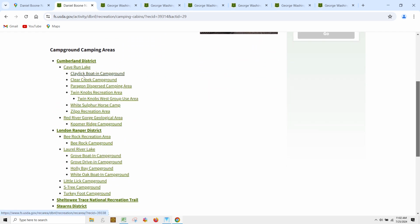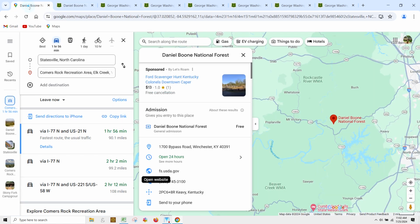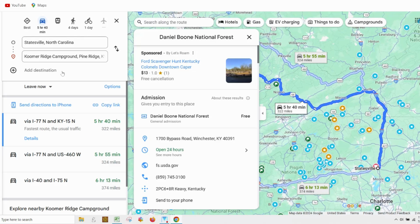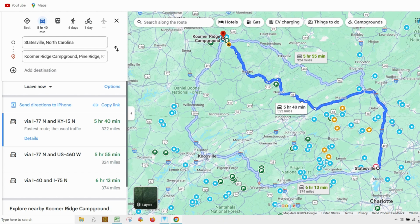Now there's Cave Run, 29, Zip Block, Red River Gorge, and Comer Ridge. We might try Comer Ridge. We've been to Comer Ridge. Comer Ridge Campground, how far is that? That's 5 hours and 40 minutes. That means it's probably more than 6 hours.